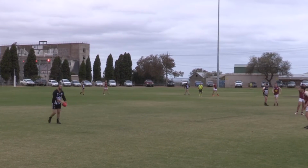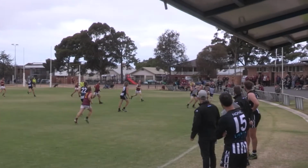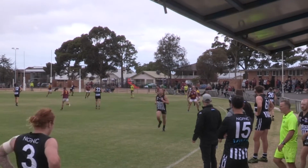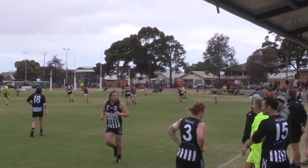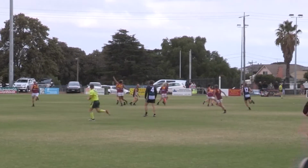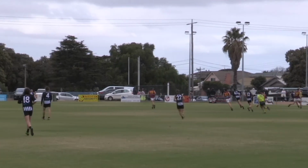Brent Swinnerson has Zach running around behind, but he's ignored. He goes down the line. Fitzsimmons now the target. He takes a good strong mark. So Fitzsimmons from half forward, goes in long, looking for Toby Ryan. Ball gets through at the back, picked up there. East Geelong, they've got some numbers out the back. It was a dangerous handball. Well, he's made it okay.